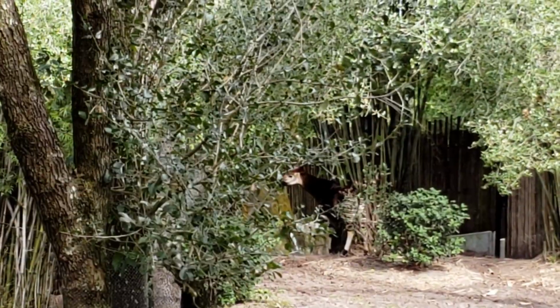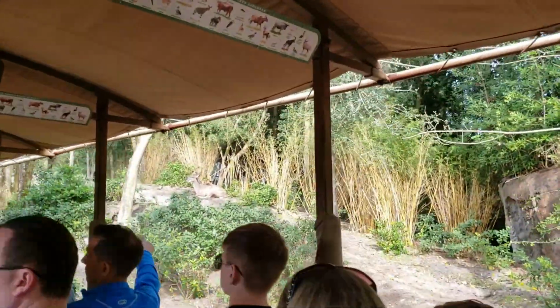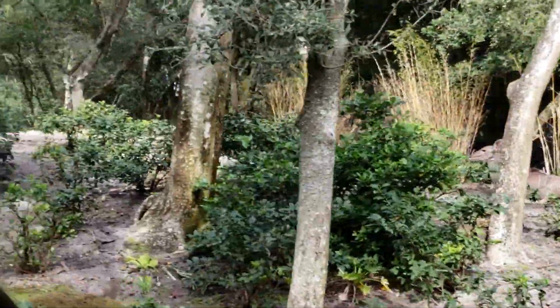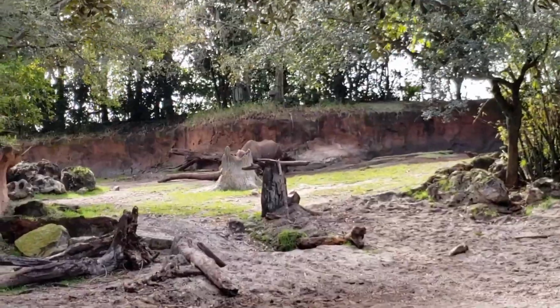Now, of course, we'll keep going around. We're going to see what else we can find around here in the forest. Oh, these black and white birds on the right are the saddle-billed stork. They are known as the tallest stork in Africa. They stand about 5 feet high. This one doesn't look very tall because he's sitting down.